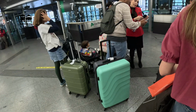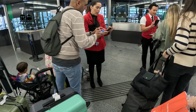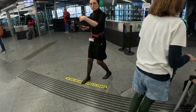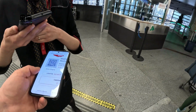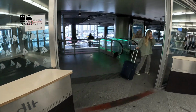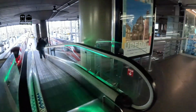Right before you can go to the platform, your ticket will be checked. This is pretty standard for long distance trains and for high speed trains within Spain. Even though these procedures might look more like you're at an airport than at a railway station, it goes still pretty smooth in general, is my overall experience. Anyway, time to go to the platform.